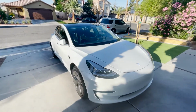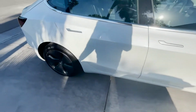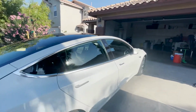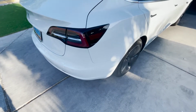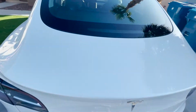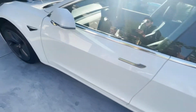All right, guys, so now we're done. The car's all good and ready to go. As you guys can see, we spot cleaned all of them. And I'll be honest, once it's under the sun, it's like impossible to clean every single streak, at least for me. So it's good enough right now. It's clean for the customer. No more dirty spots. At least most of it's cleaned up.